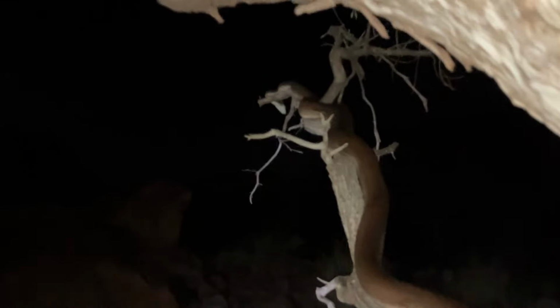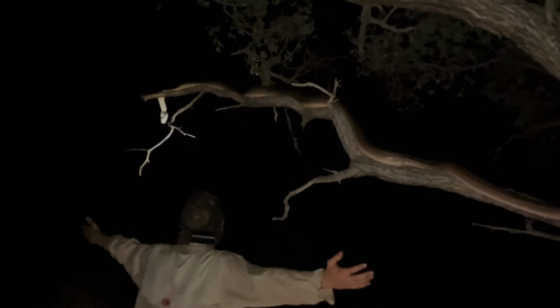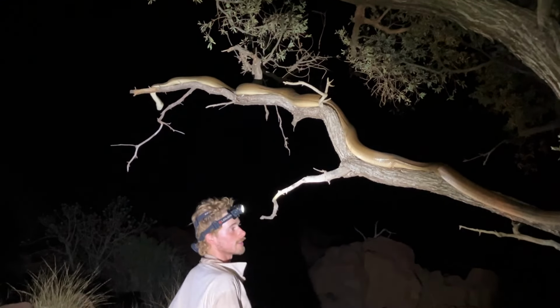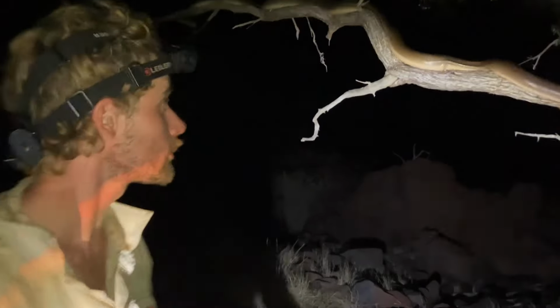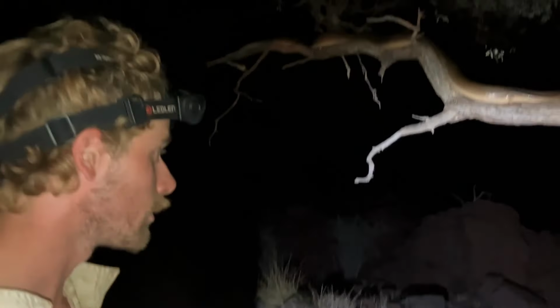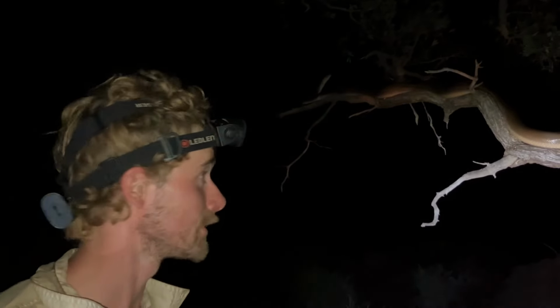Might have underestimated the size of him. This thing's gotta be 3 meters plus. He's stretched out on this branch now. He's just insane. Look at the length of that. That's huge. Look how dry it's been here. He's obviously not too thick. Everything's going pretty tough, but what he lacks in girth, he makes up for in length, that's for sure.